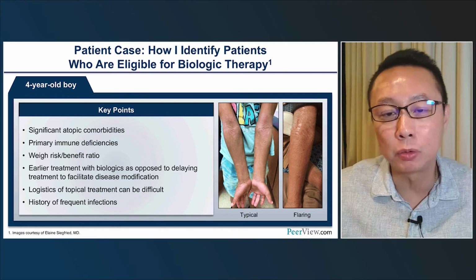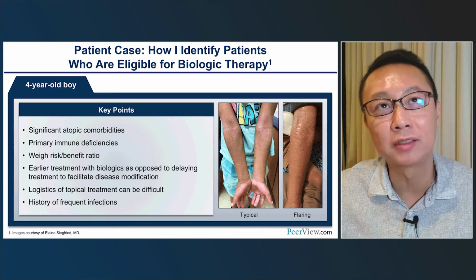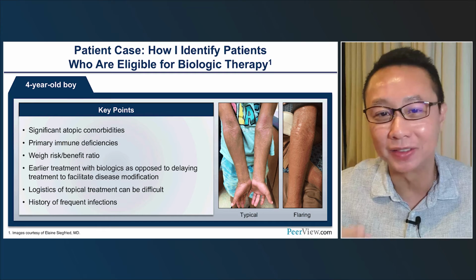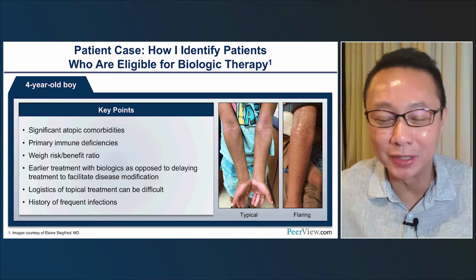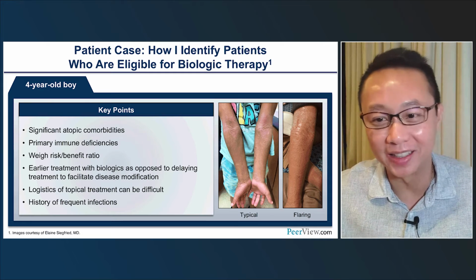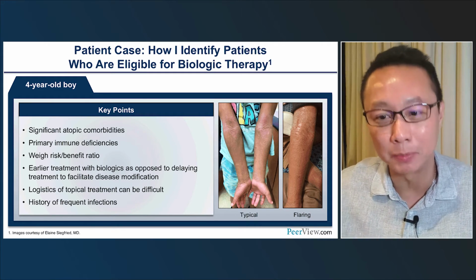Generally, I would say, which patients are eligible for biologic therapy. I think the marker has come down. When we first started, we made sure that patients would have failed other second, third line treatments like phototherapy and systemic immunosuppressors before we even considered giving Dupilumab.